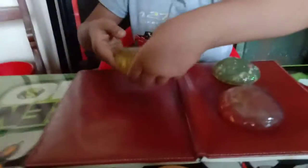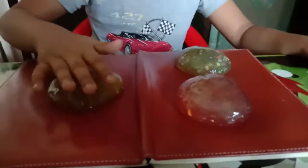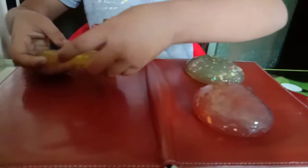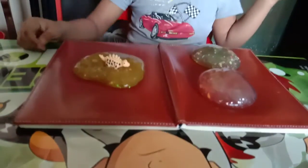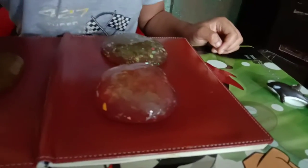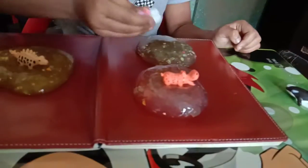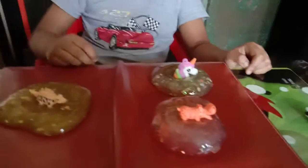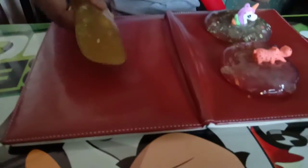Now he arranges all these. What is this? It's one kind of slime. Slime, I know, but what do you want to make with this? Using this slime, make one bread or one. Okay, then this one has this in here, and this one has this. What? Cupboard. That dinosaur is.